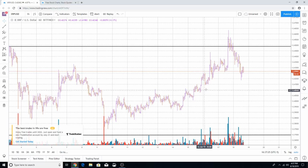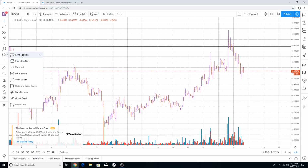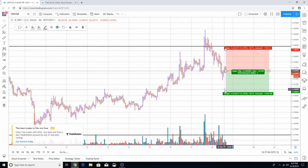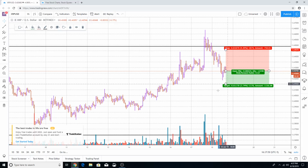Again, I'm going to hold that 42 cent, 41.5 cent price to be support. If we are able to hold that in XRP, then we're still preparing ourselves to continue to move to the upside. So that's what I'm going to do. I'm going to put in a simulated sell position right now in the market in XRP. Now I'm going to hold it around 41.5 cents again.